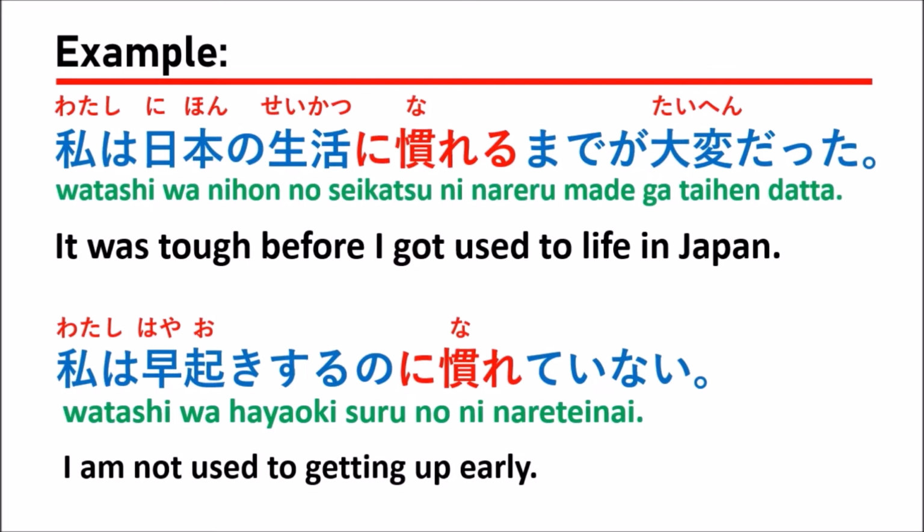For the first sentence, we will see that our noun in here is seikatsu. Seikatsu means life. But we say nihon no seikatsu, that means life in Japan. So when you get used to life in Japan, maybe many things happen in your life. For example, in Japan they really care about time. So whatever you do, you should be on time. So maybe sometimes you have to improve yourself, right? Including food, how to use Japanese, how to speak, how to go to the market, something like this. So in the first sentence, our noun in here is seikatsu, which means life.